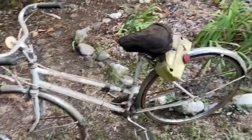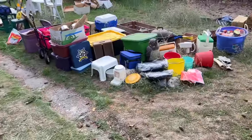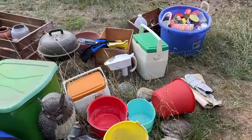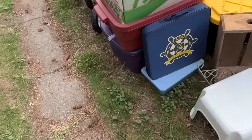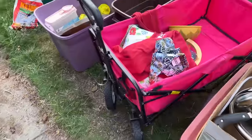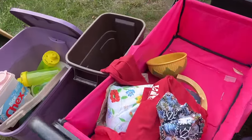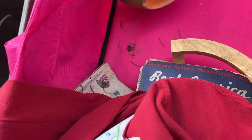So we're going to go back here. We've got an old woman's bike. We've got a bunch more character glasses. We've got a bunch of useful household stuff and some old tins and some newer tins, all being guarded by this owl right here. More crates. I just spent a bunch of money on a cart like this, and lo and behold, there's one right there. And look, in it, this looks like somebody's been shopping at an antique show. Shawnee corn.